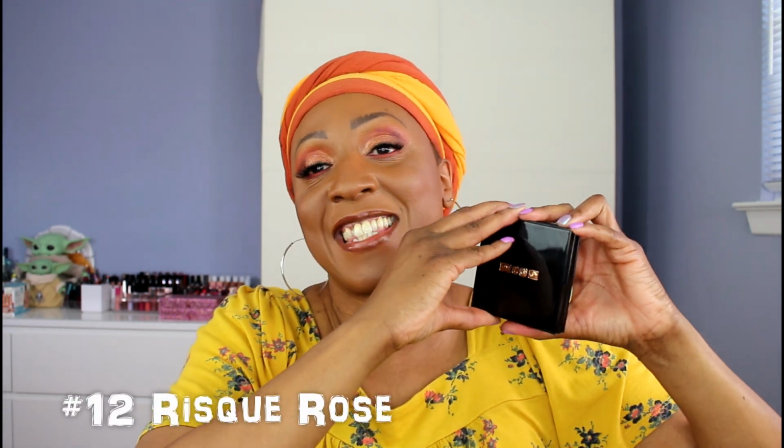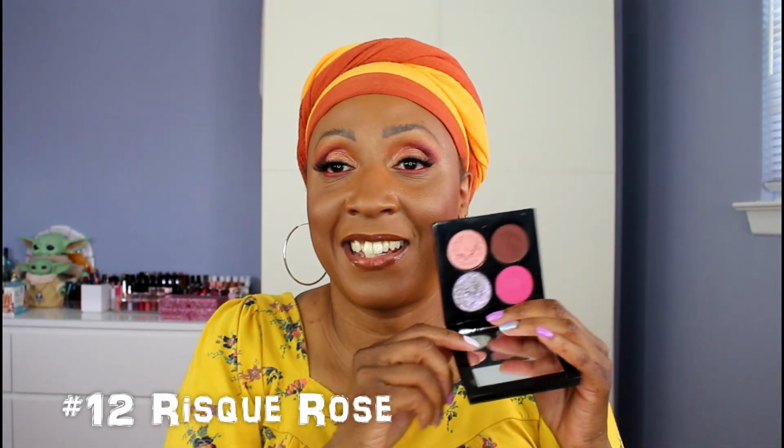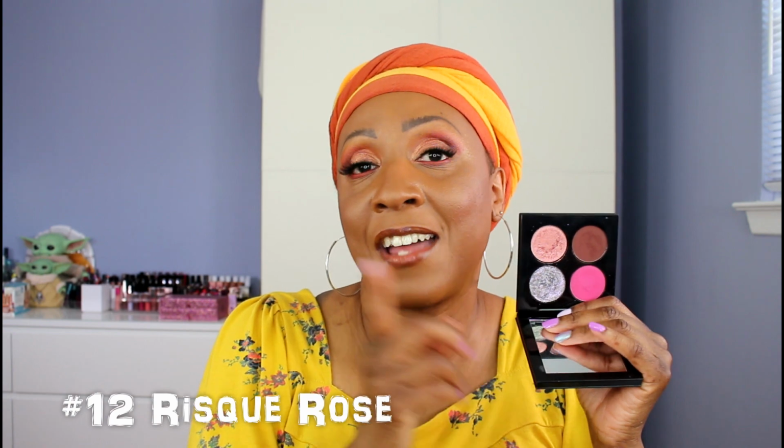It is Risque Rose, and oh my goodness, this is the collection that had new eyeshadow formulas in it, and this one right here, oh my god, so metallic, so creamy, and the mattes too in this quad, so creamy. And then you have this lavendering shade in here, which is just like this purple lavender gray, just absolutely stunning. Look at that, just stunning.